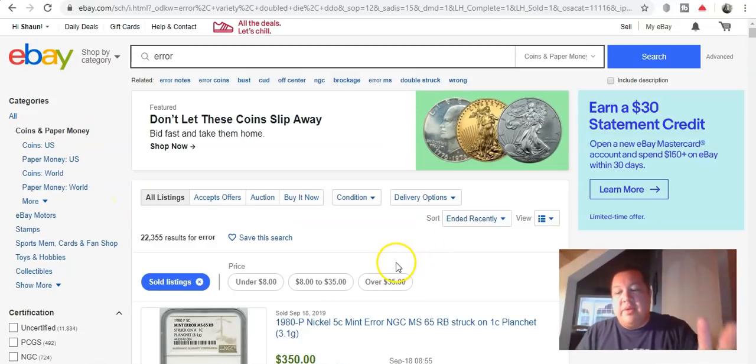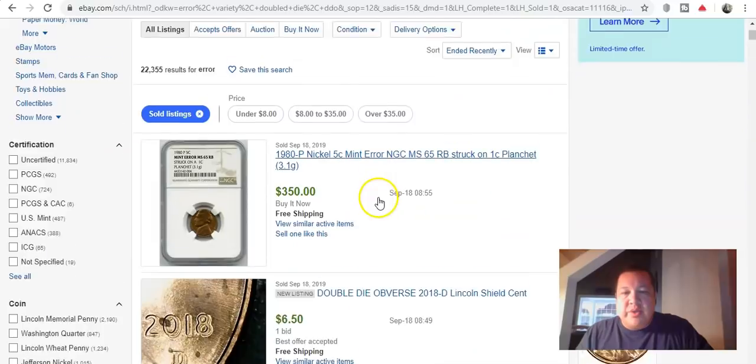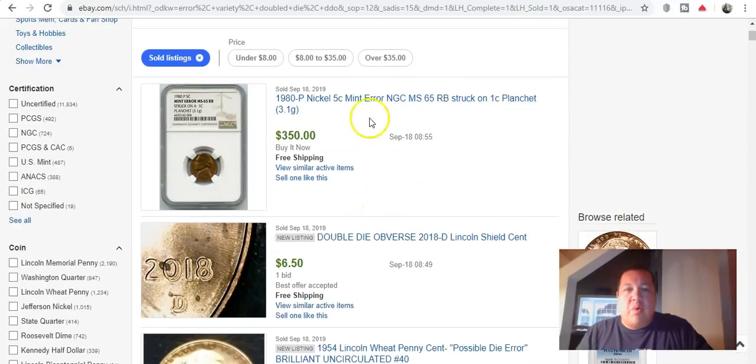So what I wanted to do is explore some of these coins. Are we talking about legitimate error coins, or is this all fool's gold? We are going to focus on coins that are not slabbed. Just to keep it simple, slabbed coins means that they have some sort of extraordinary value to them.